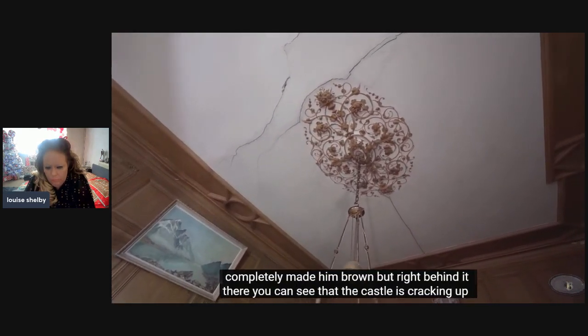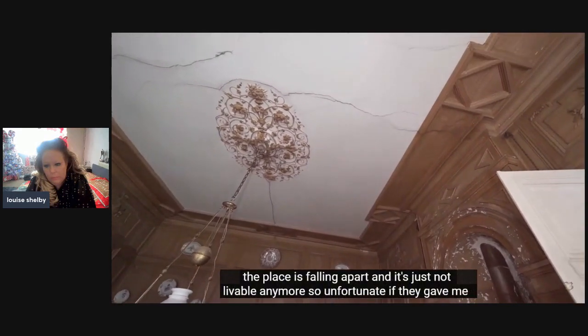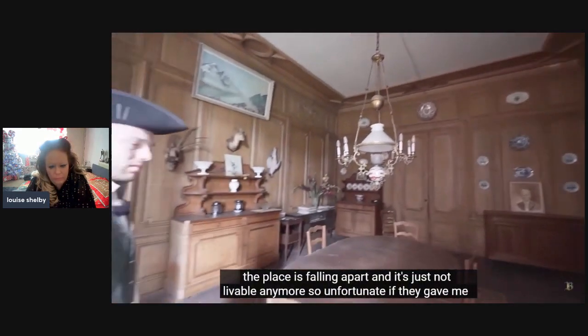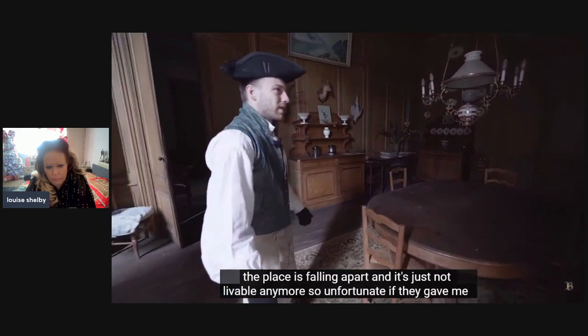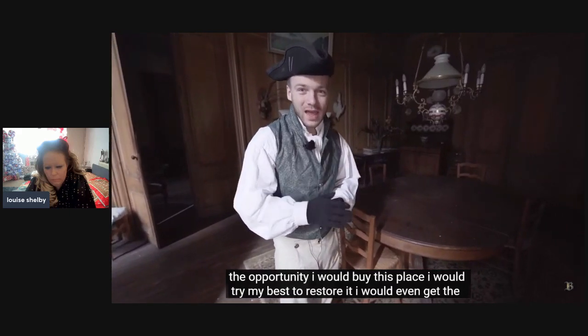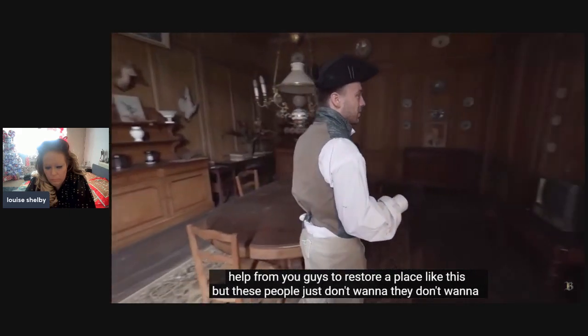But right behind it there you can see that the castle is cracking up. The place is falling apart. And it's just not livable anymore. So unfortunate. If they gave me the opportunity, I would buy this place. I would try my best to restore it. I would even get the help from you guys to restore a place like this. But these people just don't want it.